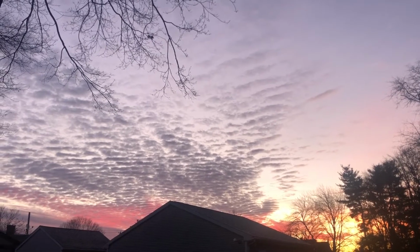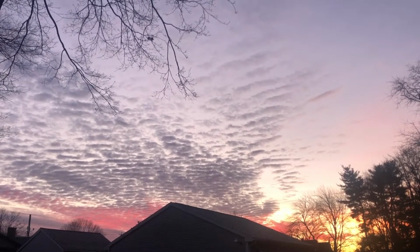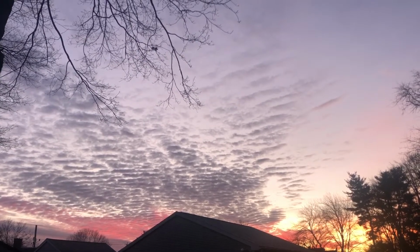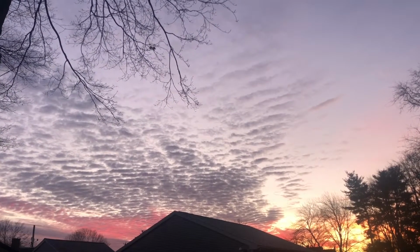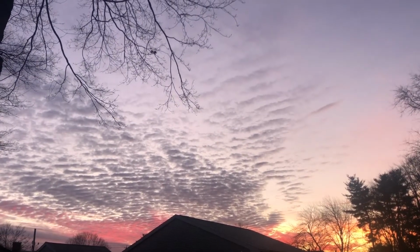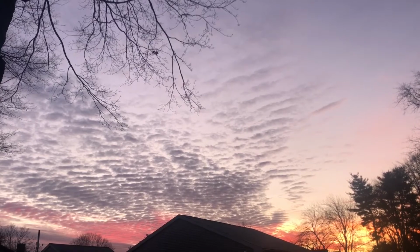Morning skies like this really make me excited for when we eventually get our next home. We could get somewhere where we could get a really good view of the morning. But look at those colors. So beautiful.